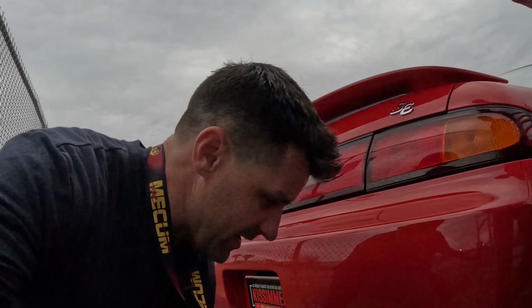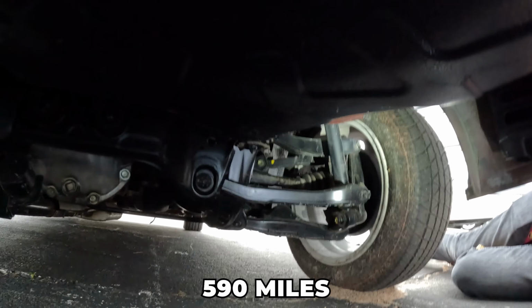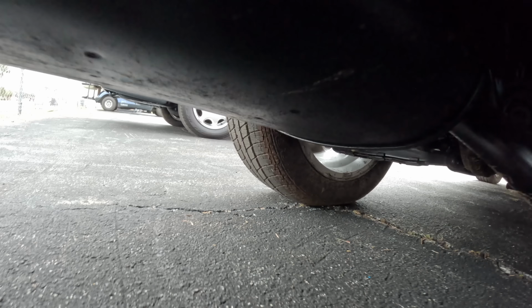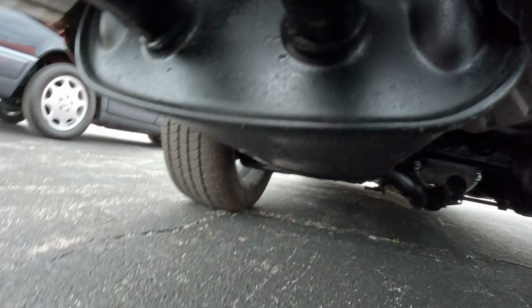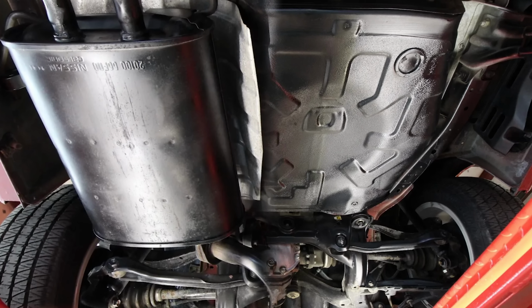Now, we haven't gone underneath it yet. I'm curious to see what it actually looks like underneath the car. It could be original, it could be painted. At 590 miles, I'd expect it to look this clean, but is that the color of the original muffler, like that black, or is everything resprayed? No, I mean, that's an original exhaust, which is nice.